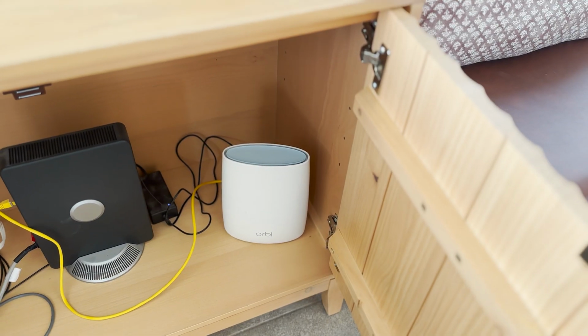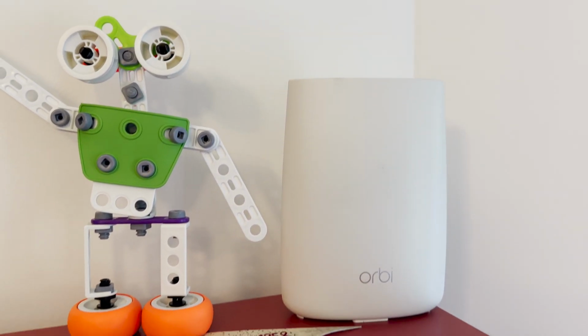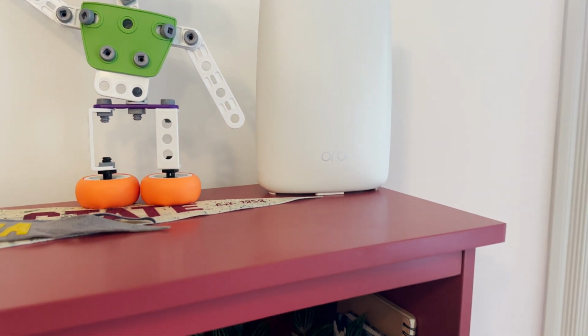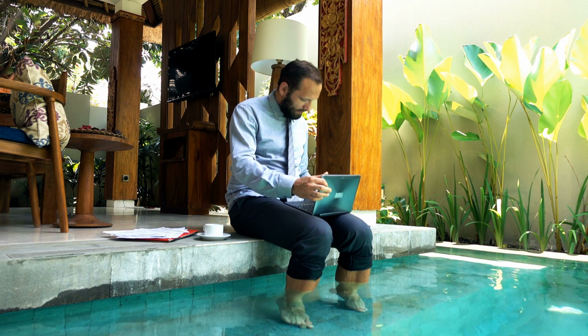The mesh routers are fast, they're reliable, and if you do have an expansive home, you can add additional satellites to expand your coverage throughout your property, including the outdoor space where guests might hang out. One way to maximize coverage is to make sure to put the router in a central location on the property and not inside of a cabinet. Thankfully, these Orbi routers are a little more sleek and modern looking compared to the big black box from the ISP, so they're not as much of an eyesore to keep out in the open.